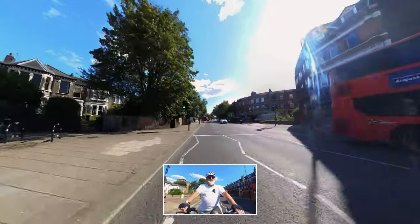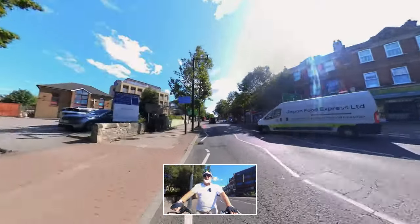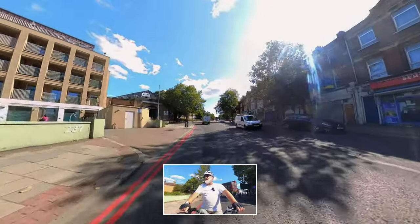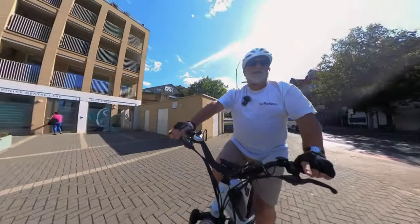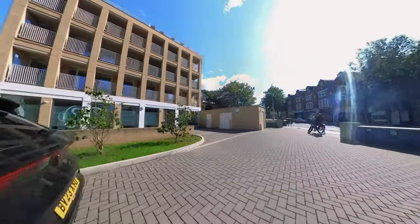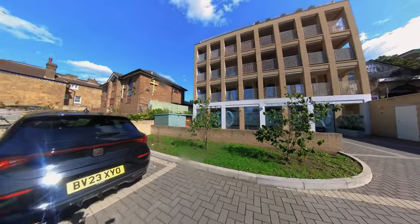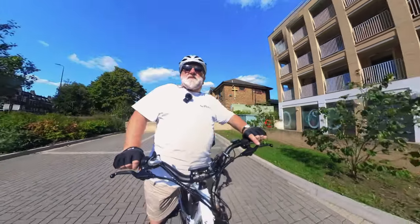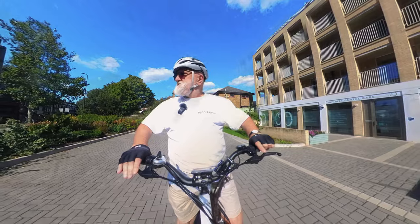All right, now I want you to curb your excitement because we are nearly there. This is it, ladies and gentlemen. Just turning left off Streatham Hill, and here it is, Infinity Dental Practice. Here we are. This is the place. This is Infinity Dental Care. This is my dentist. And now we're going to carry on. And beyond.